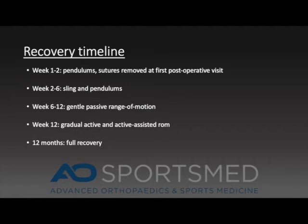Following surgery, we use a standard recovery timeline. Patients usually return to clinic 1 to 2 weeks after surgery, where we remove the sutures and begin pendulum exercises. For weeks 2 to 6 after surgery, patients are typically in a sling and performing pendulum exercises. From weeks 6 to 12, we do gentle passive range of motion. Around week 12, we begin gradual active and active assisted range of motion.